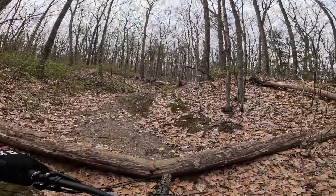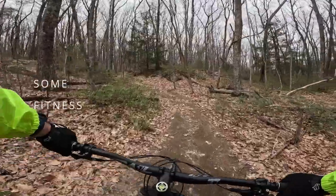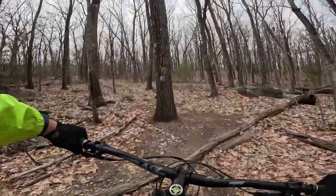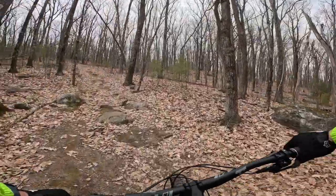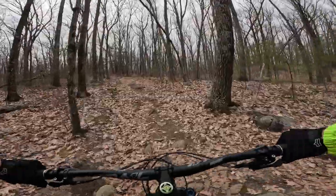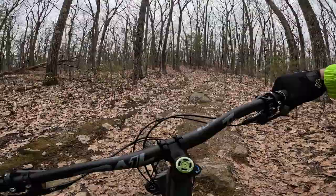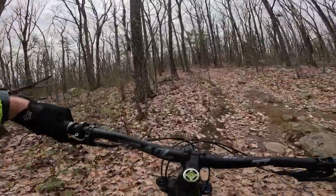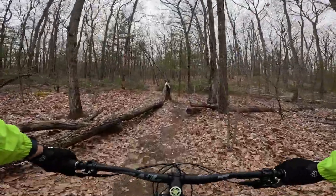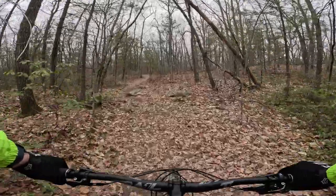A little bit too much of a step up for me to get on. Let's work on some fitness. Got it. Oh my goodness, look how brutal this is. This climb is ridiculous. I'm in my very biggest gear and feel like I'm crawling. Well, that trail's in horrible condition. Way too much walking for the first mile of riding.